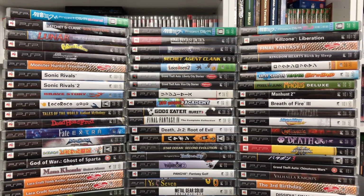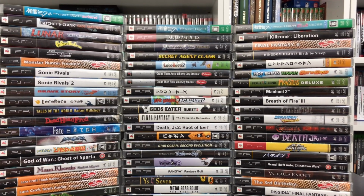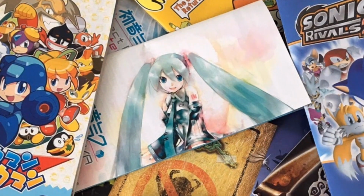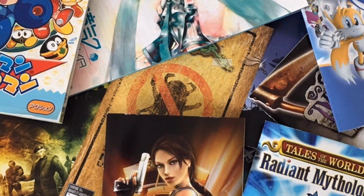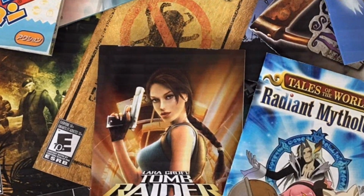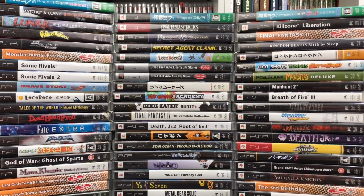But also you have games like Daxter, which was really cool, and the Patapon games were great. I absolutely love what was on it. And just look at these game manuals. This is something we don't see these days, gaming manuals with games, and I just love the artwork on the PlayStation Portable manuals. But for me, it was a great system.